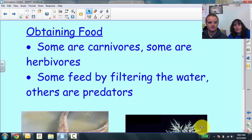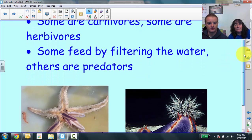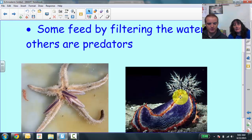So the way they get their food depends on the species. Some are carnivores and some are herbivores. Some feed by filtering the water. That's like the sea cucumber there. He's filtering the water. And then others, like the starfish, that's a starfish eating another starfish. And that would be a carnivore.